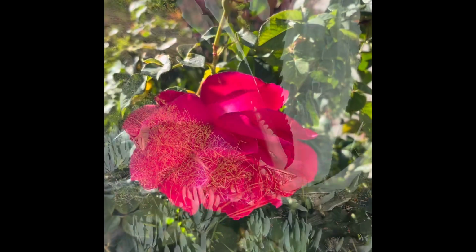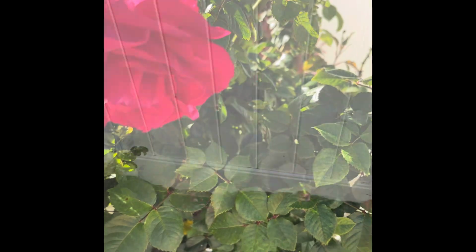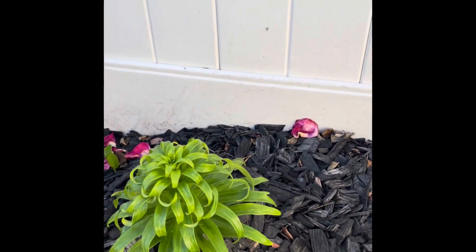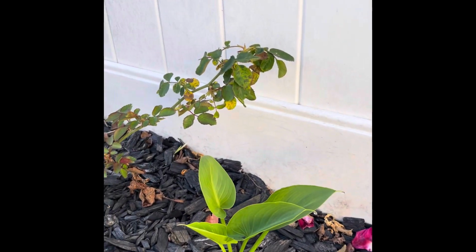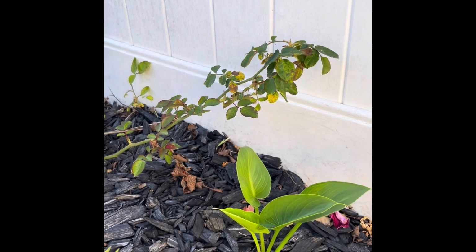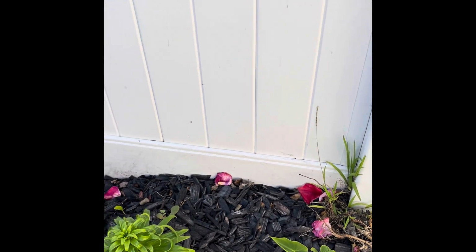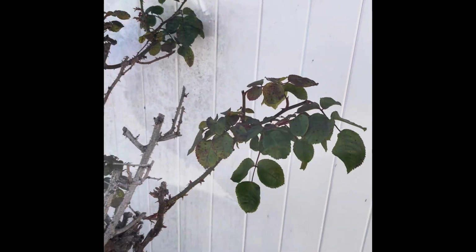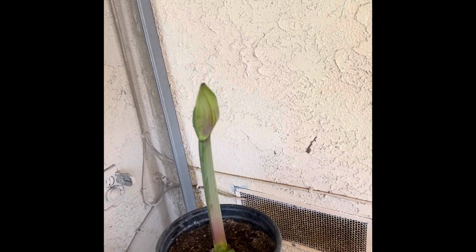Let's take a look at a couple more things. I've got one healthy rose bush out here. I have work to do in this area. But this is the Easter lily. No lily yet. And there's a calla lily coming up happily. There's another one, another calla lily. And I've got rose petals here because I've got an unhappy rose here. We have rust spots. We're on watch here to see when the amaryllis are going to bloom.